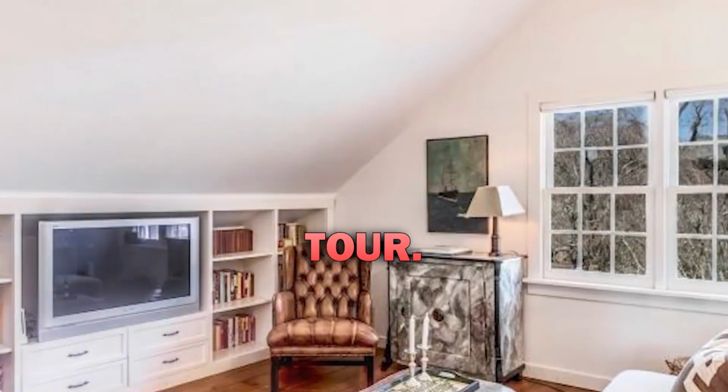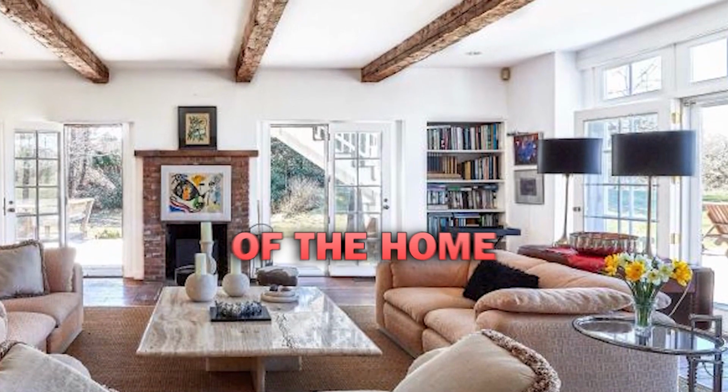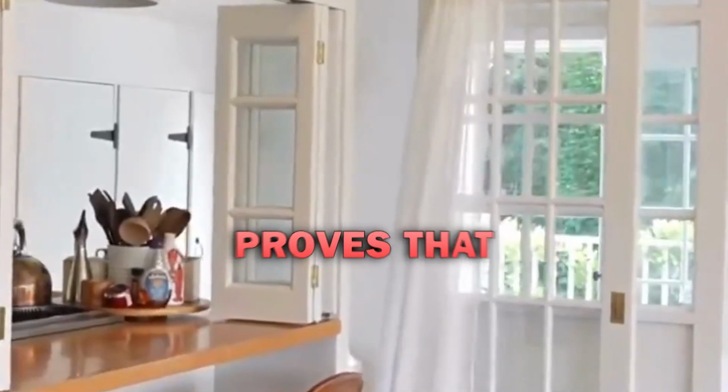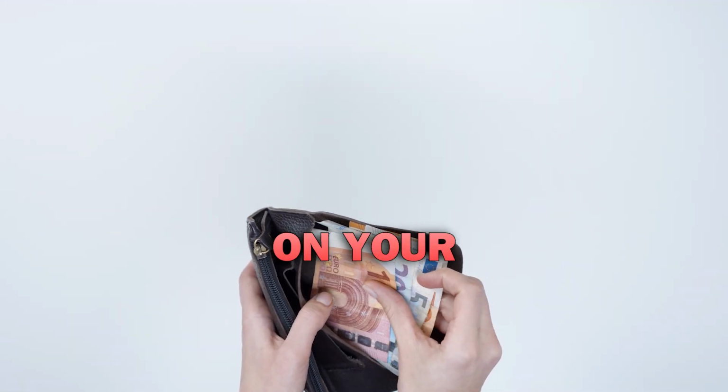Going back to the tour, once you step in the living room, you'll notice how the wooden floor adds to the appeal of the home to give it a rustic and country home design. The huge windows in about every room you'll explore in the house proves that natural light is still the best lighting your house can get, not to mention saving a few dollars on your electric bill.